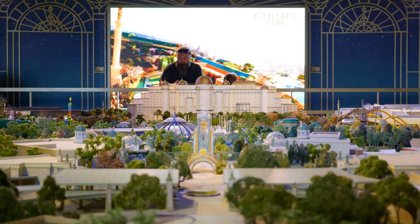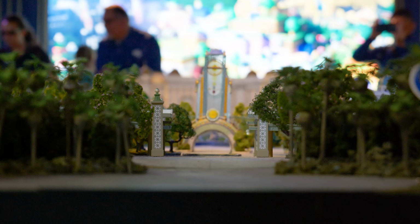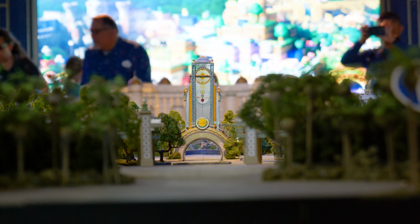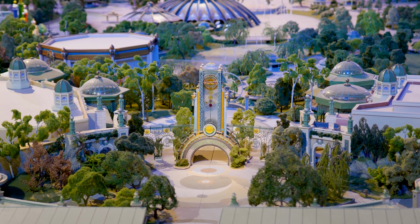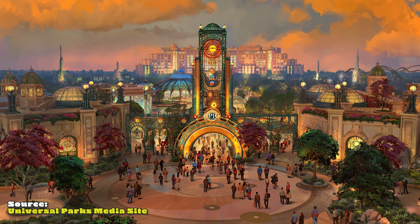So it only makes sense for us to start at the very front of the park. Now, when you first get to the entrance of Epic Universe, you're greeted with this beautiful structure that they're calling the Kronos. The Kronos kind of has that patina de bronze look to it, which I just love. And within that Kronos are 5 emblems for the lands that make up Epic Universe.